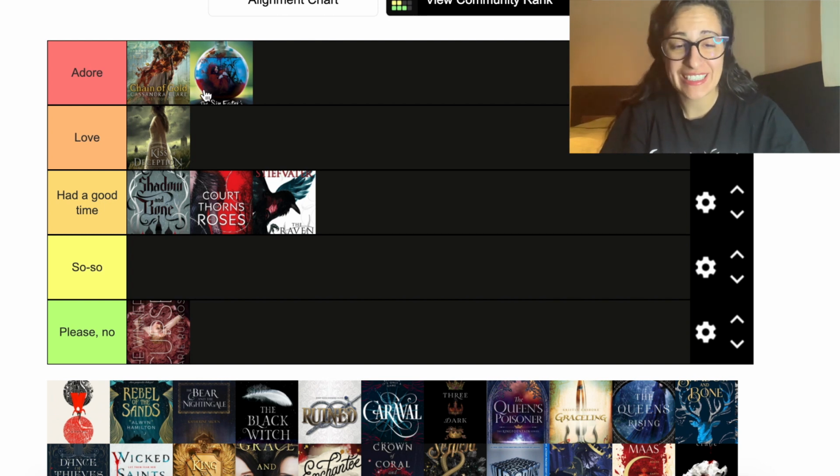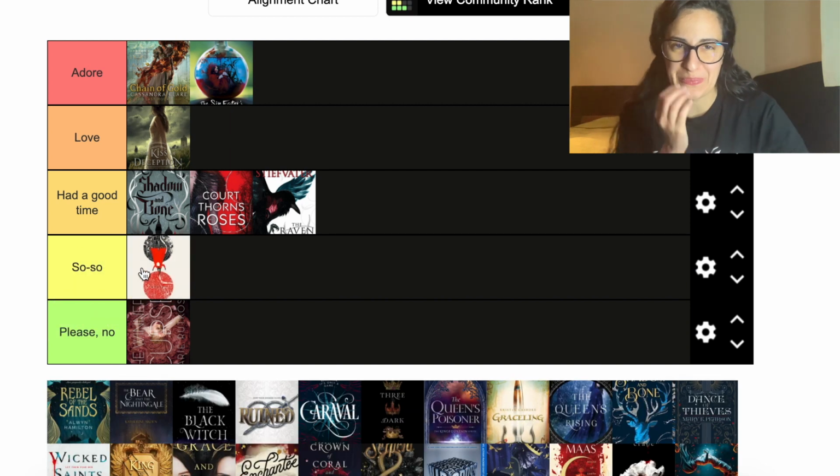I think it's highly underrated, and while the first book, I get why most people didn't really enjoy the first book, I think that the other books are absolutely brilliant. So, A Darker Shade of Magic, that's so.